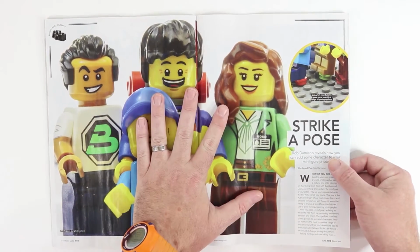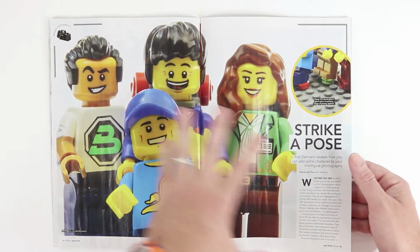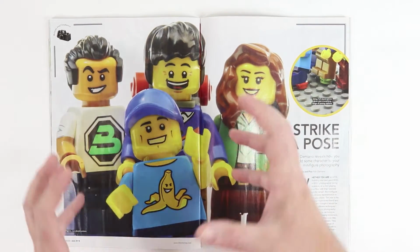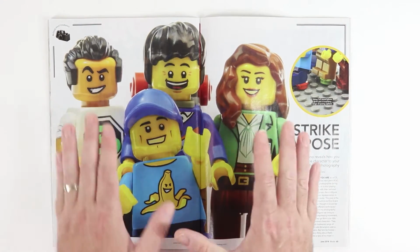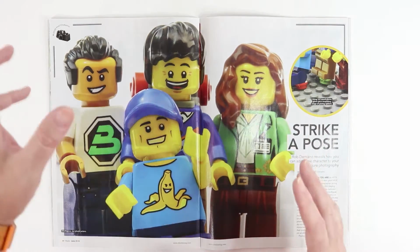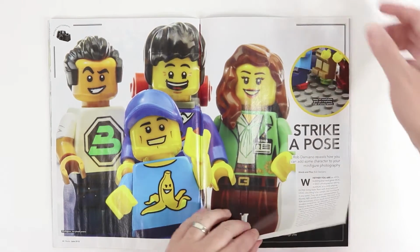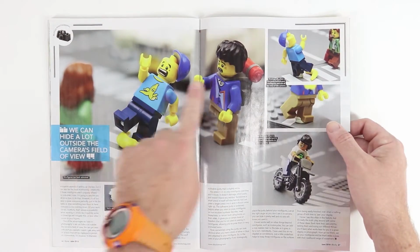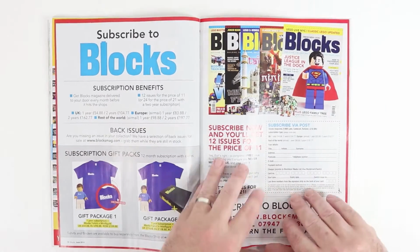Oh, okay, so this was one of the articles that I definitely wanted to focus on. It's got some information about adding some realism and some character to your minifigure photography. So you see these figures aren't just all standing parallel to each other, but one's a little bit this way, one's a little bit this way. They've got some emotion going on here. And they show you some unique ways that you can achieve these types of methods in your minifigure photography.